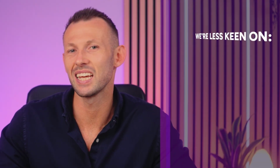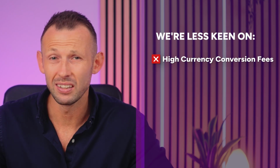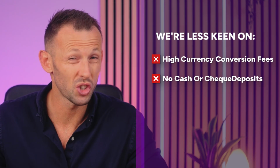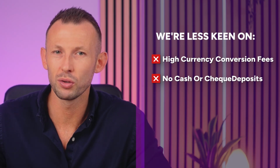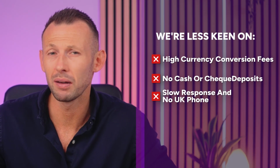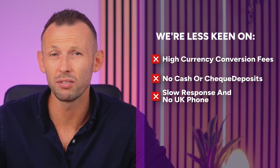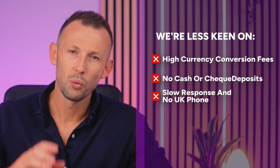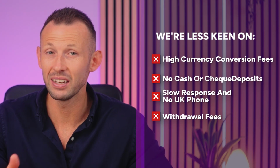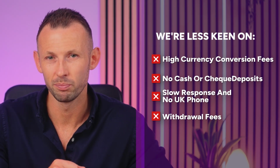We're less keen on the fairly hefty currency conversion fees. There's no way to deposit cash or checks. The customer support reviews are also mixed, with some people complaining about slow response times and the lack of a UK phone line. We're also not mad about the fee to withdraw funds from Payoneer to your UK bank account.